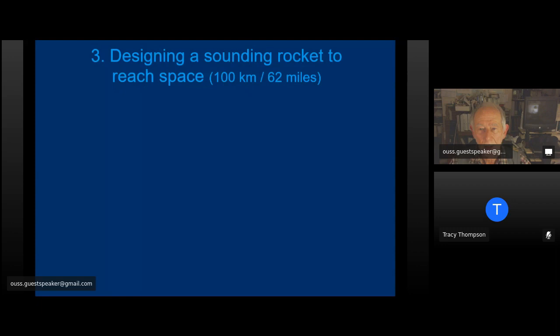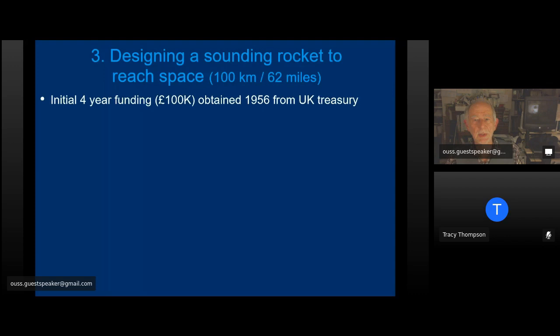So who were the people tasked with actually producing this? Well, it was the Royal Aircraft Establishment, and their specification. They initially got a little bit of funding. £100,000 doesn't sound very much these days, but it was equivalent to about £10 million. Original specification, 68 kilograms, up to 169 kilometers.